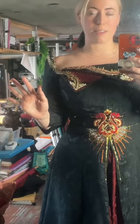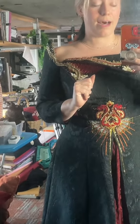I'm not really doing anything else to this. I have a lot more to add. I have to continue a lot of the embroidery on the back. I have to finish my petticoat embroidery and beading. But for C2E2, that's coming up at the end of March.